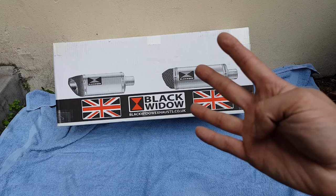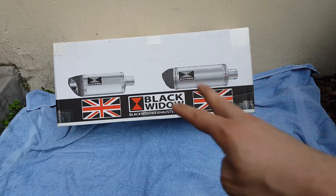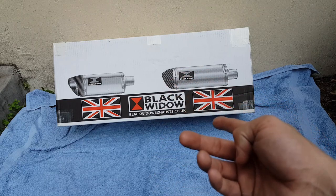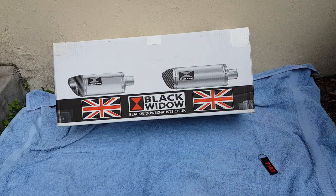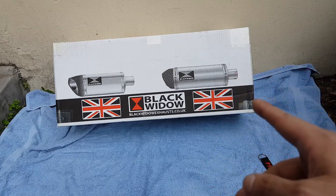Number four, increase the engine's performance. The engine will be flowing a lot more freely, especially as this is a full system. They've removed the catalytic converter, so it's just going to be a straight through pipe. It's going to have a better sound to it. Number five, the most important thing, and maybe this goes back to number three, better sound.